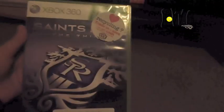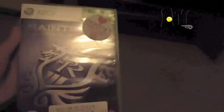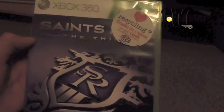Number 7 on the list is Saints Row the Third. I got this from CEX for £14, awesome. Oh no, £12. But yeah, an awesome game. I love it to bits. The only thing is, it's so glitchy for me, because I get to this one level, I get in a car, and it says I've failed. If any of you know about this glitch, please tell me, because I can't get past this one mission. It starts you off in a car, and as soon as I get into the car it disappears, and it says mission failed. Oops.